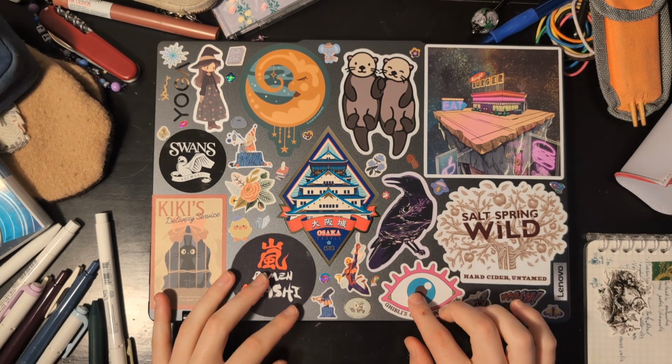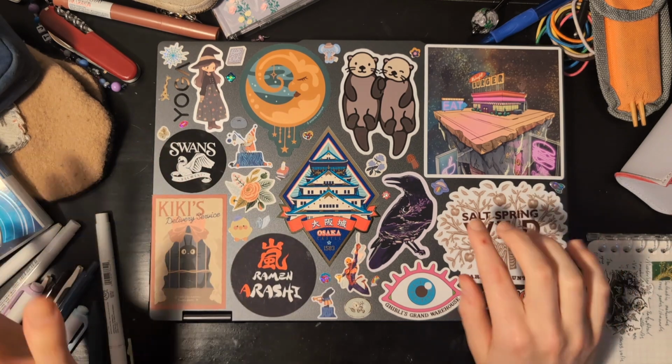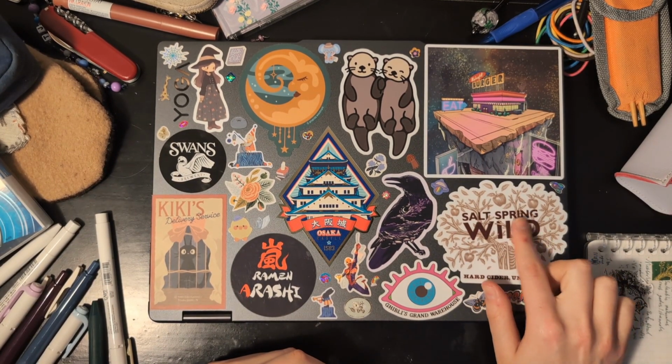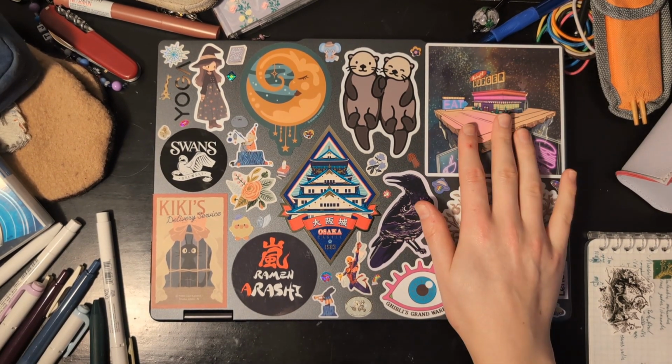But I knew that I was getting a new laptop, so when I got a really good sticker, I was like, oh, I'm going to save that. So some of these stickers I've been saving for like a year. Like I've had this since March. I've had this one forever. I've had this one since last January. That sort of thing.